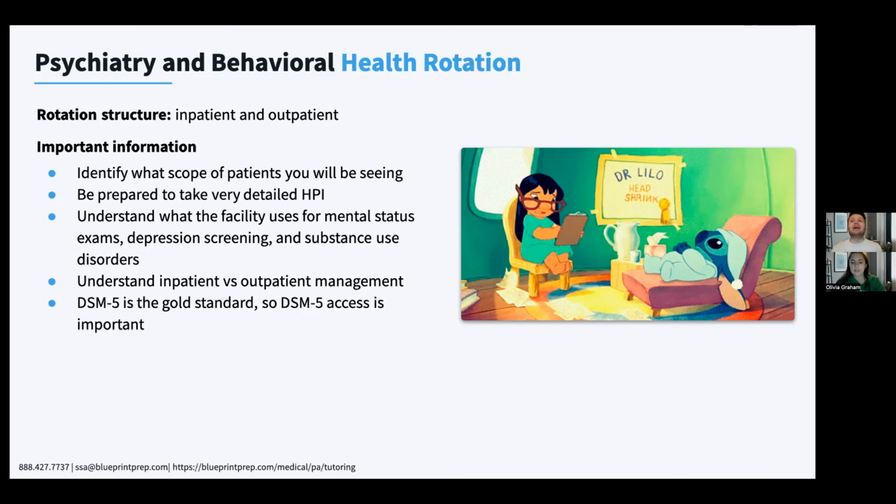Know your DSM-5, know your diagnosis criteria. Obviously you don't have to have it memorized, but you can pull those things up on your phone. If they have to hit 7 out of 10 and they're only hitting 6, then they're not at that diagnosis, and that's an important thing to do.